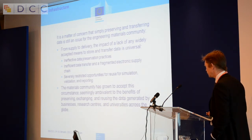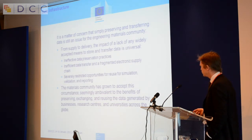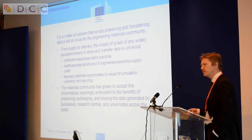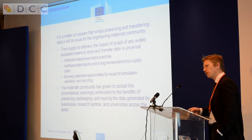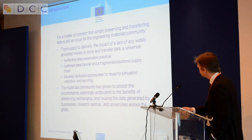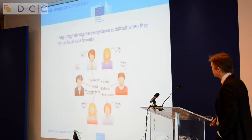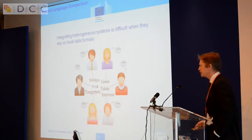I think perhaps this is typical of a lot of communities. The engineering materials community has grown to accept this. They can do their work. What's the problem? Well, the problem is that they can probably work a lot more effectively if they had a data infrastructure in place. Now, coming from the European Commission, I always like to have a language-based analogy.